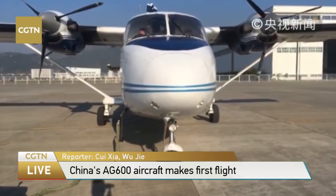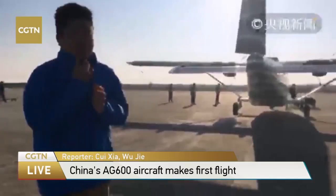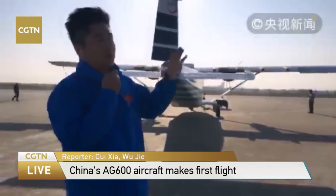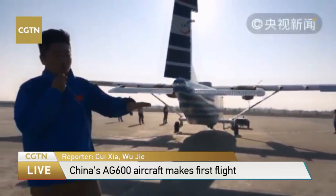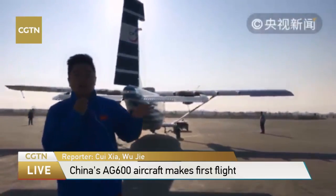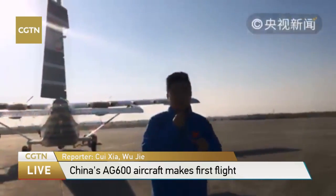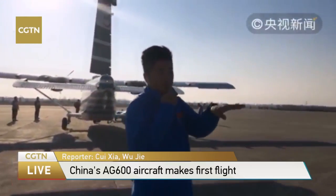Now we are standing at the tail of the escort plane. Earlier, I told the captain, he told me the Y-12 is much smaller than AG600. We need to be really careful. We need to keep a very safe distance between the Y-12 and AG600. So the distance will be around 800 to 1,500 meters. So 800 around. So we will keep this safety distance.